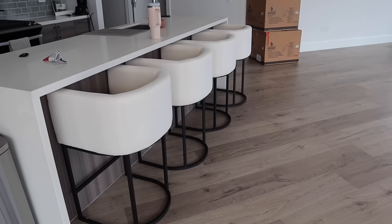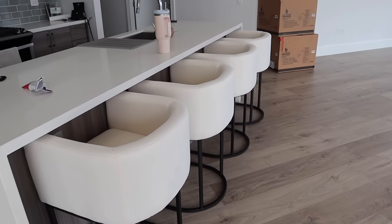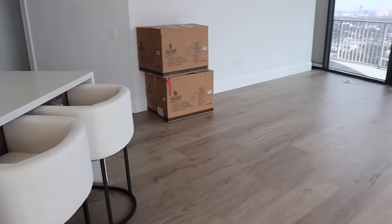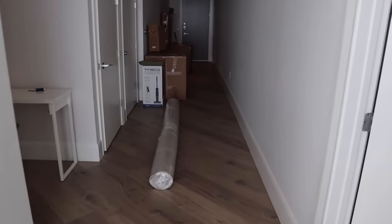I saw these on TikTok and I thought, you know what, let me just give it a go. They were really inexpensive, super affordable, especially great for a rental, and they turned out so cute. I love them. They came in these boxes. So I did that last night, and we still have a ton more packages to unbox.